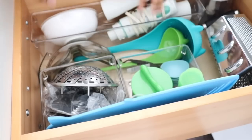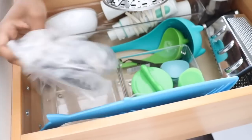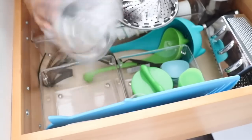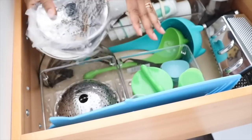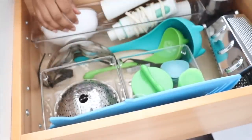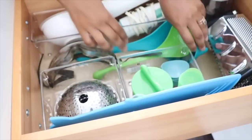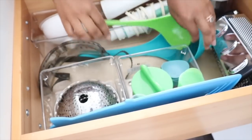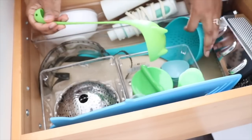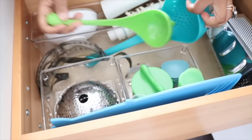That is better. And these are blades for the food processor. So I'm gonna store these with the food processor because that makes a heck of a lot more sense. So we've got the box grater, which is back here, that's good. The little ladles, which are super cute. If you guys haven't seen my little dinosaur ladles, they're adorable. I got a mama and a baby. The mama is the strainer and the baby is the ladle, so cute.